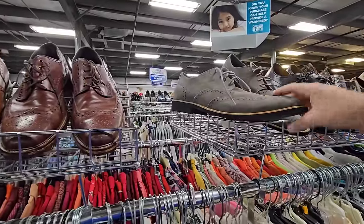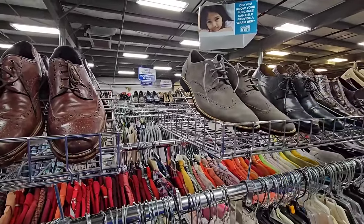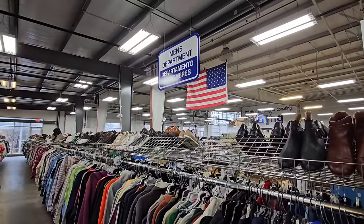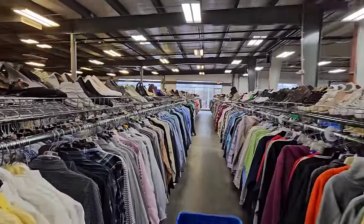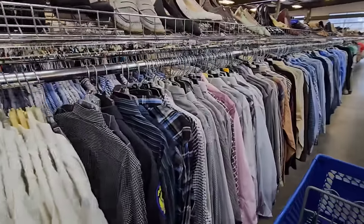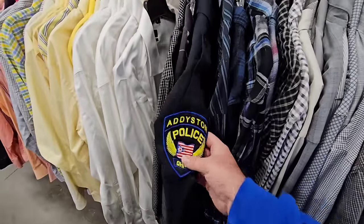Here's these little tips there. $20 for those. I do like how they break it down into different departments, like men's and women's and kids. This is all men's shirts. Look at all these dress shirts. This is nice. Look at this.